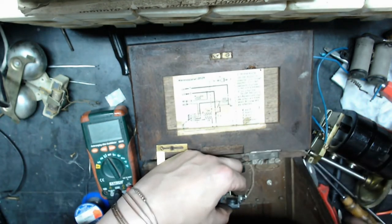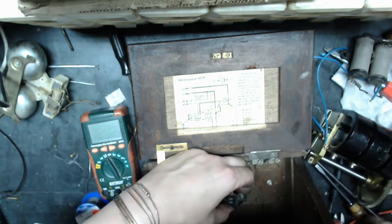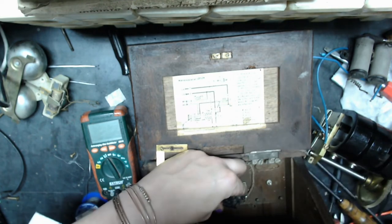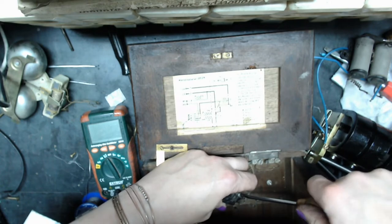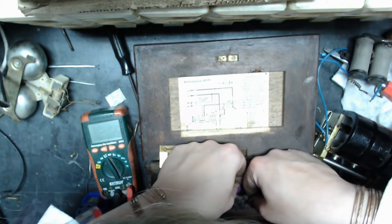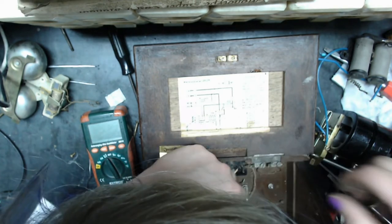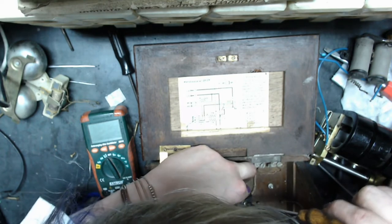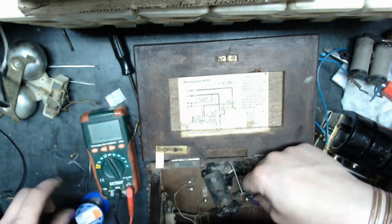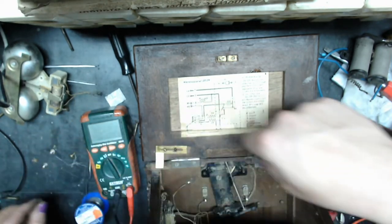I could now detach this pivot, loosen the lock nut and unscrew the bolt here, which should free the moving part. I should be able to remove it all together now. Just see how much dust and other stuff has gathered inside here. Let's remove all those screws, because they are essential.